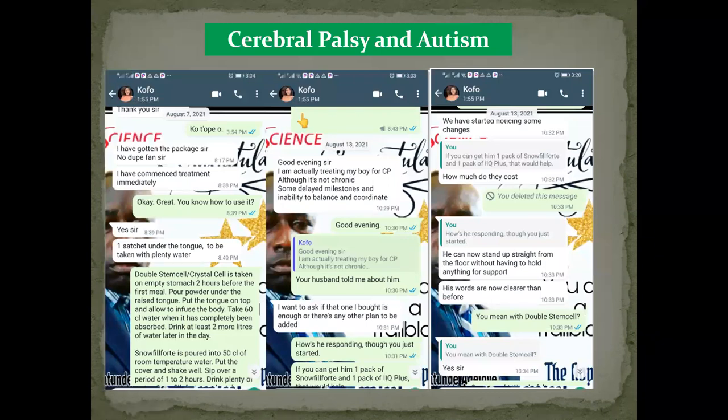The first one here is cerebral palsy and autism. You can see my conversation with a wonderful woman who has a child with cerebral palsy and a child with autism. Now, cerebral palsy is, as you said earlier, not something that can be cured. Indeed, the person is not expected to get better with time. But you can see what happened.